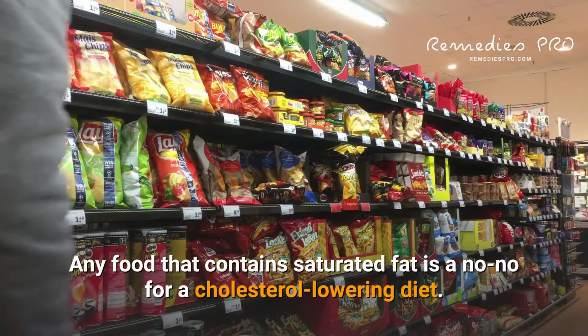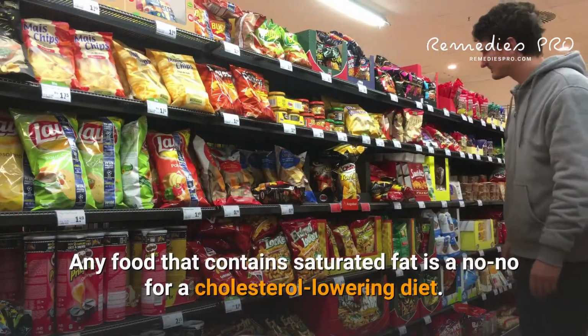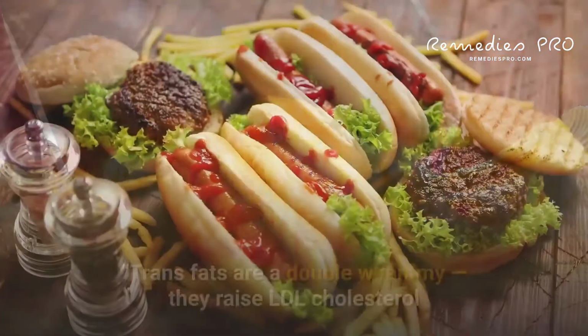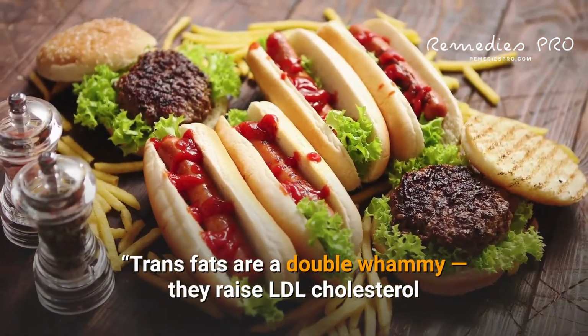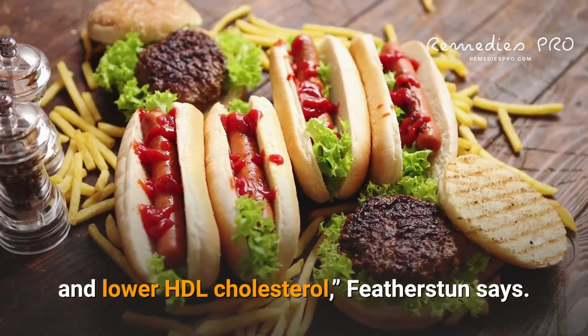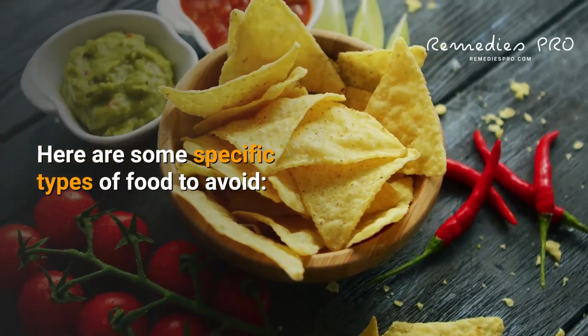Any food that contains saturated fat is a no-no for a cholesterol-lowering diet. Trans fats are equally as bad, if not worse. Trans fats are a double whammy. They raise LDL cholesterol and lower HDL cholesterol, Featherston says. Here are some specific types of food to avoid.